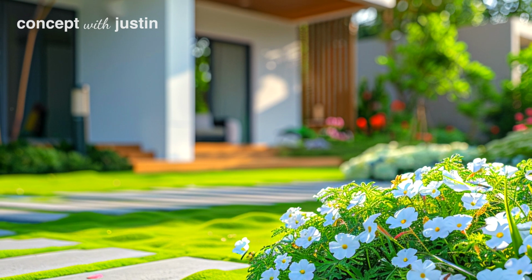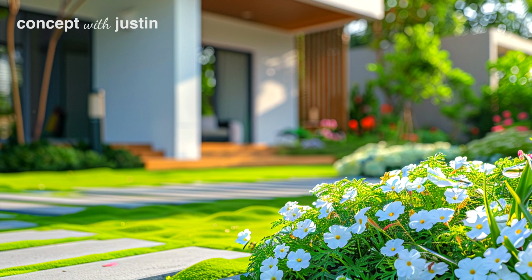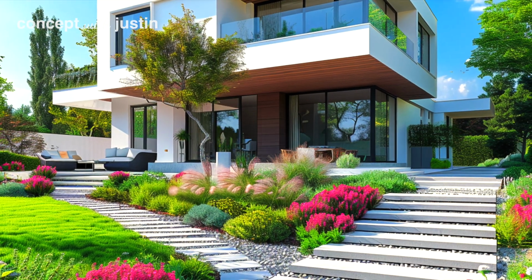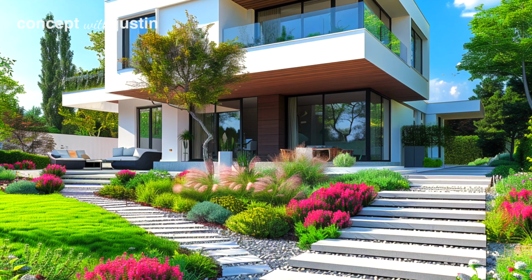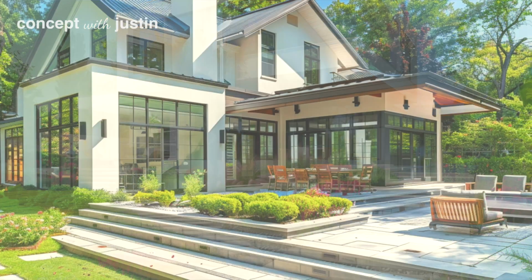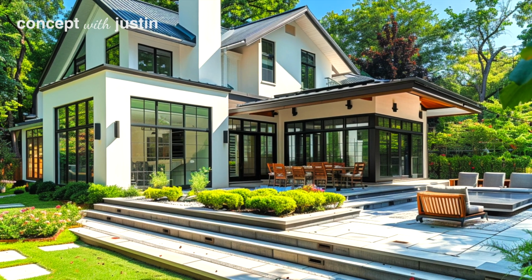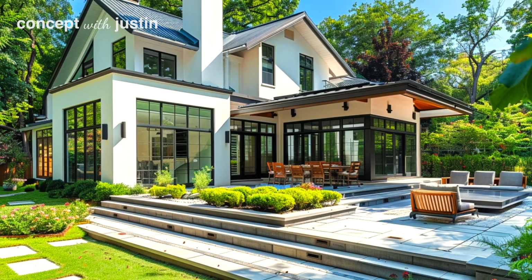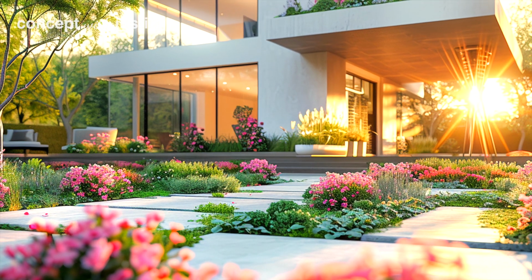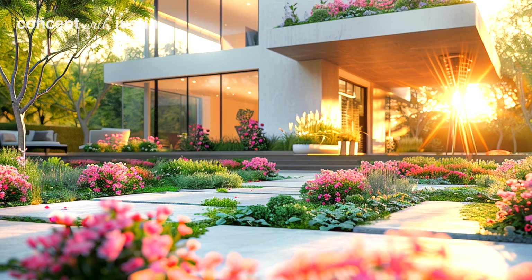Our color palette will be carefully curated to create a harmonious yet striking contrast with the white building. We'll use a mix of soft pastels and bold jewel tones, creating a tapestry of color that draws the eye and complements the pristine white backdrop.